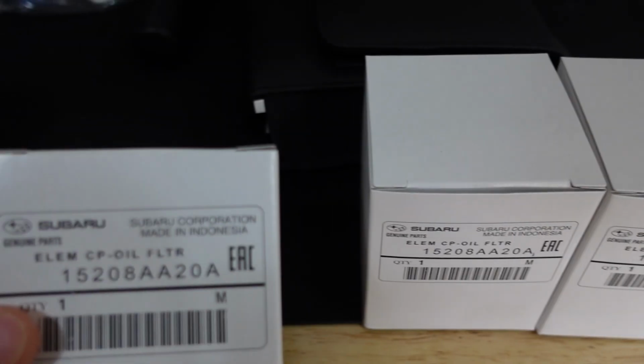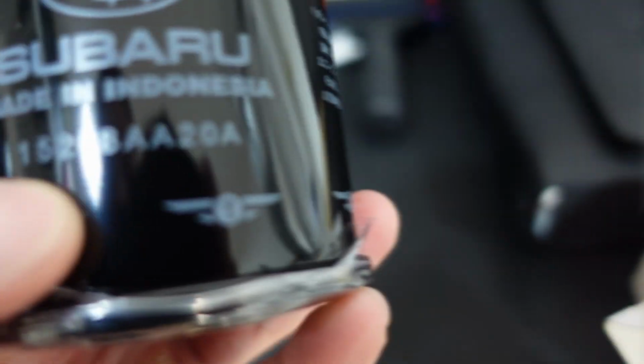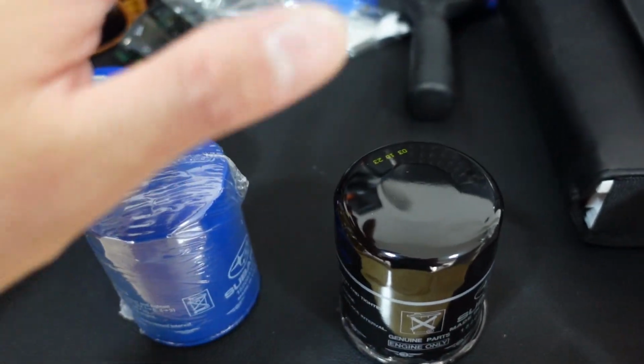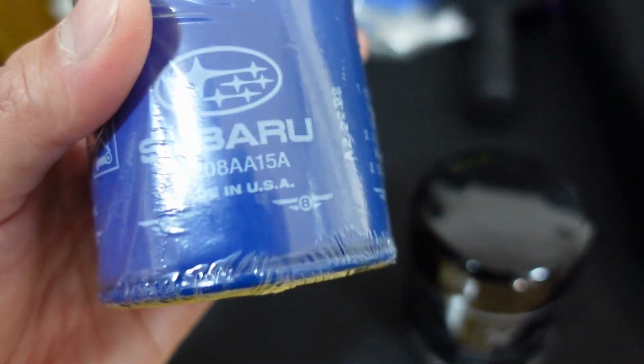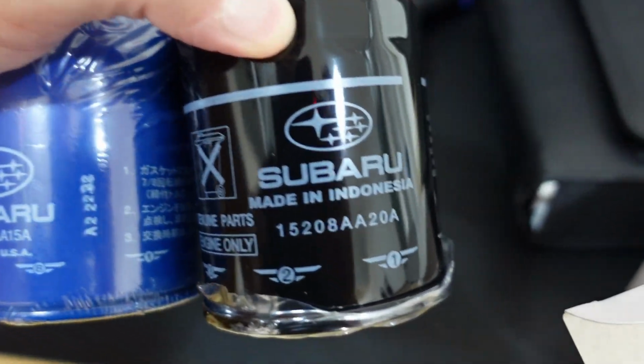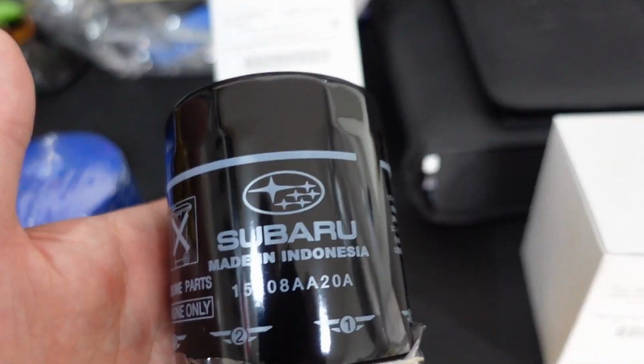We just got back and we got the filters. Here's the part number for anyone interested. These supersede these ones right here. So here's the old part number compared to the new one. I just got 3 of them. I didn't want to hoard them too much, but let's go ahead and start the oil change.